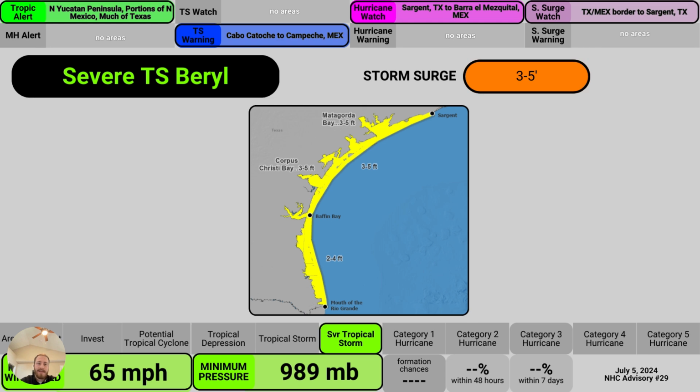Moving on again to the storm surge graphic, the National Hurricane Center, again from Sargent all the way down to Baffin Bay, including Corpus Christi Bay, Matagorda Bay, we're looking at 3 to 5 feet of storm surge. Again, landfall probably between Corpus Christi and Matagorda Bays at the moment. And then again, 2 to 4 feet of storm surge from Baffin Bay down to the mouth of the Rio Grande. Of course, probably a little less storm surge by the time you get into Mexico.